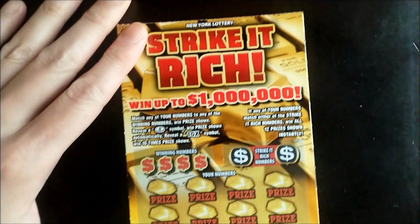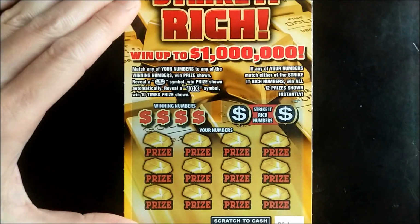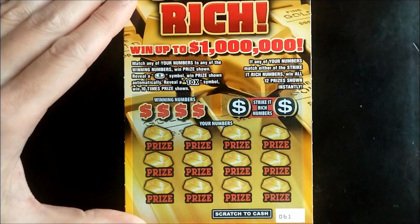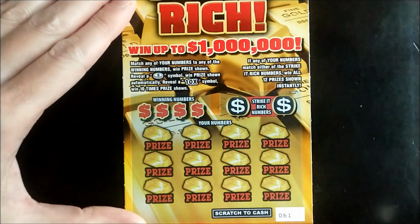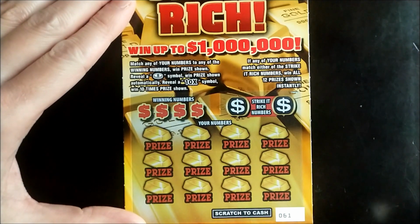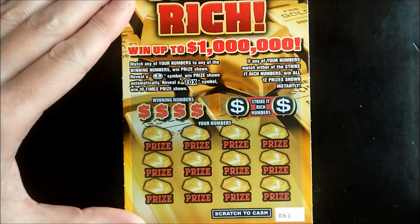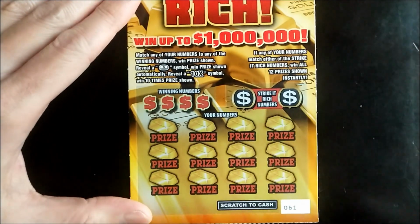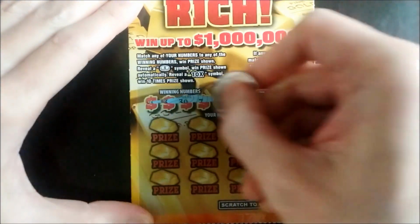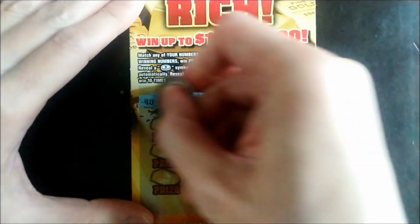Alright, so next up, strike it rich. Okay, so for this one, it's a numbers matching game. Reveal the coin and it's an automatic win. You get a 10x multiplier, multiply your prize by 10 times. There's also 2 strike it rich numbers. Match either one and you win all 12 prizes. Here we go. Good luck to us and good vibes.